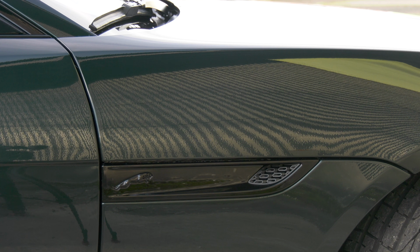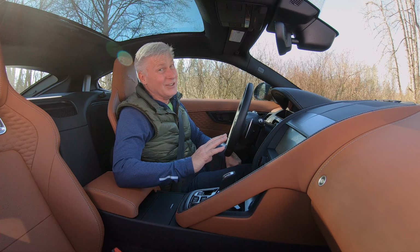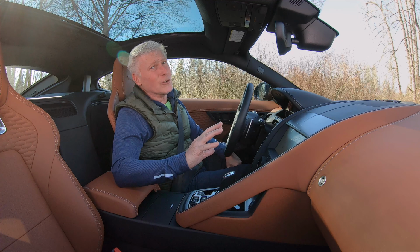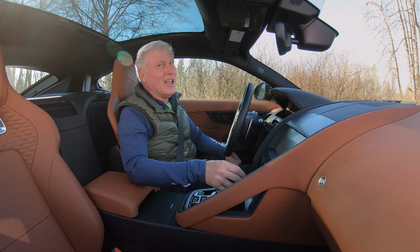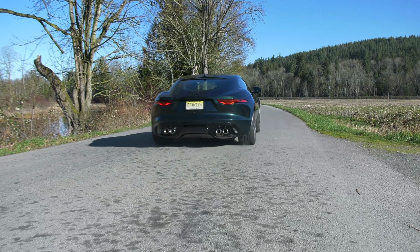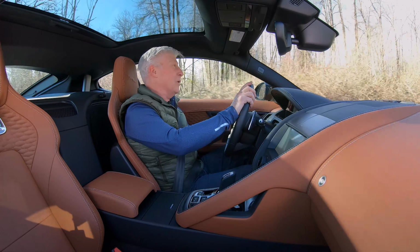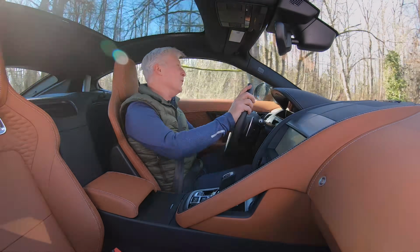With the V8 packing 444 horsepower, acceleration isn't an issue. 0 to 60 happening in about 4.4 seconds. If that's not enough for you, the R version shaves about a second off that. Both of them, though, sound incredible. I'm nearly certain that watching this video, you don't get the full effect of that sound in person. It's bone-piercing.